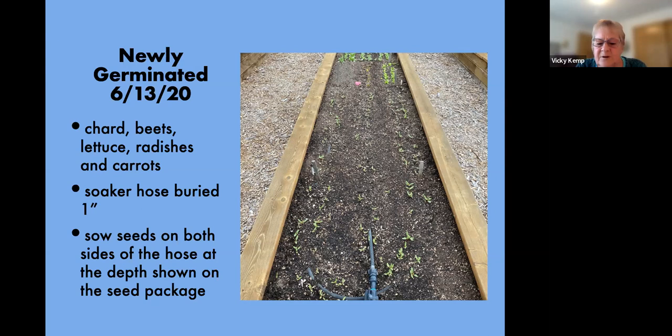So you can see where the hose is, and see how the little germinated plants, I plant them on each side of the soaker hose and try to match the spacing that's described on the seed package, and definitely the depth. If they're too deep, they're not going to have enough energy to push up through there. If they're too shallow, sometimes they'll germinate and then just fall over. So you really need to pay attention to the depth and the spacing.